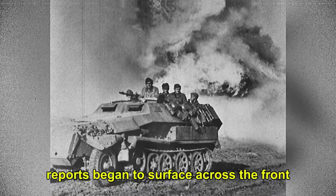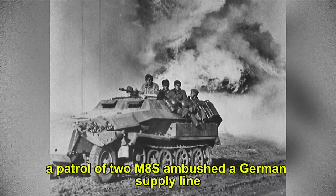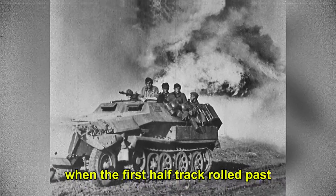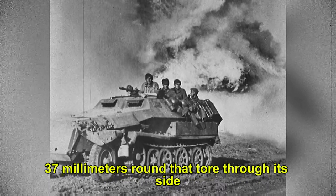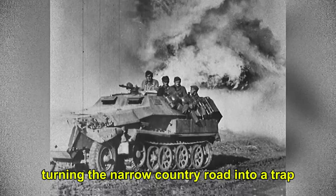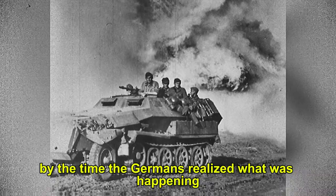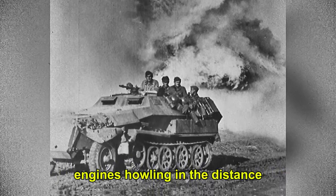Reports began to surface across the front. In Belgium, near Namur, a patrol of two M8s ambushed a German supply line by hiding behind the hedgerow. When the first half-track rolled past, the lead Greyhound fired a single 37mm round that tore through its side. The second M8 joined in, turning the narrow country road into a trap. Within two minutes, the convoy was in flames. By the time the Germans realized what was happening, the M8s were gone, engines howling in the distance.